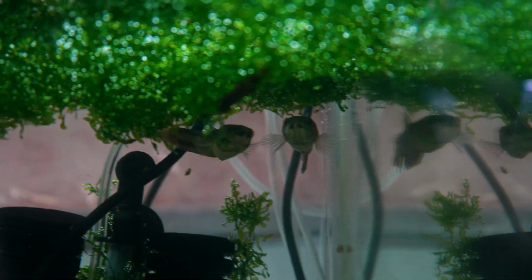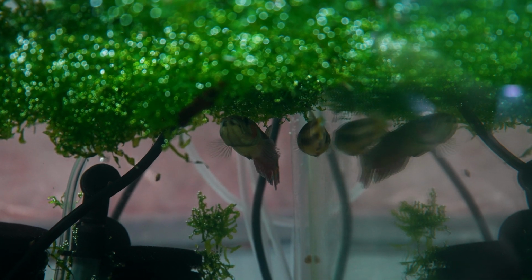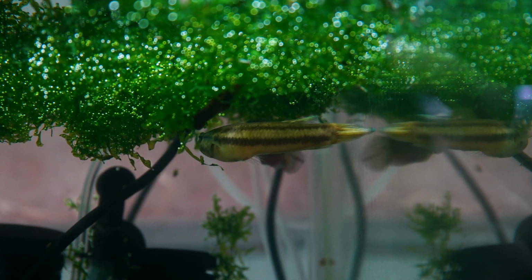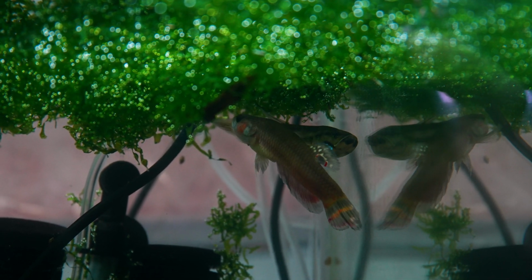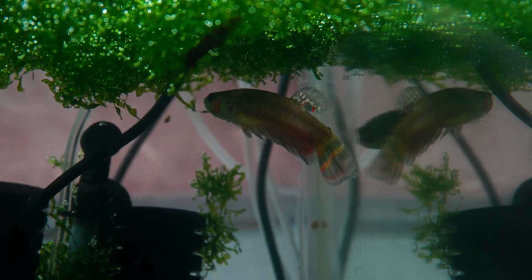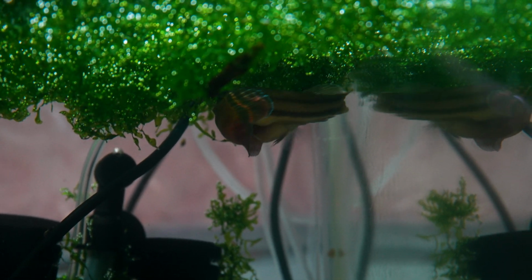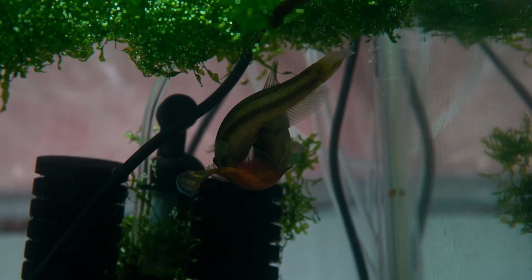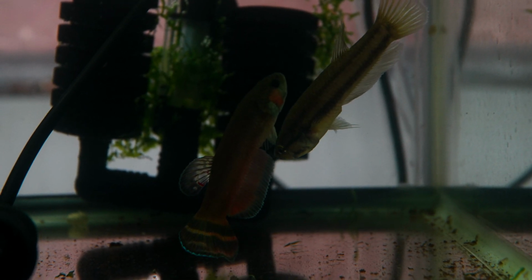But not this time. They'll keep trying for several hours. However, sometimes the males get discouraged, and the females entice them with additional tail wags. Frustrating, isn't it? But eventually, with enough practice rounds, they finally get it. You can see the eggs cradled on his anal fin. The female quickly picks them up for safekeeping.